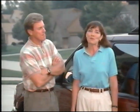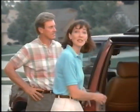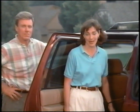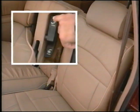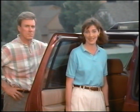And one of the features that makes it so versatile is the split folding rear seats. If your new Explorer is a four-door, you have the 60-40 rear seat combination. And if it has leather seating surfaces like this one, then the rear seat features reclining seat backs. To recline the rear seats, press the recliner handle and hold it in place to adjust the seat into the position you want. Then release the handle to lock the seat back in place.